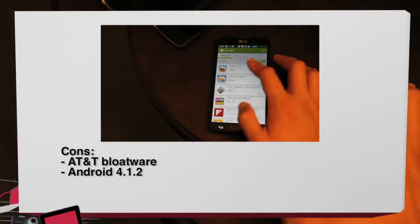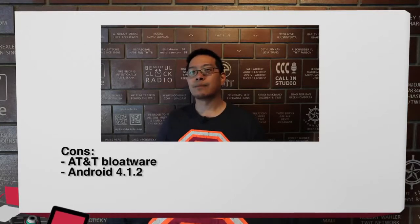Con of this phone is that it's loaded with bloatware and software that you can't delete, that you'll probably never use. And it's not running the latest version of Android, which is a shame, but I'm sure it's coming soon.